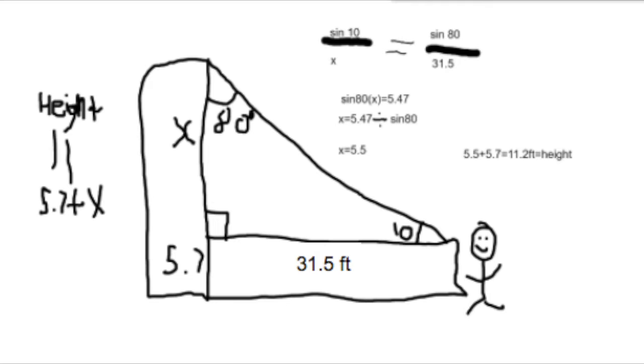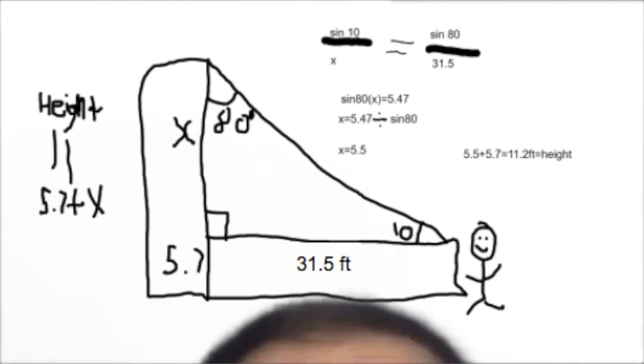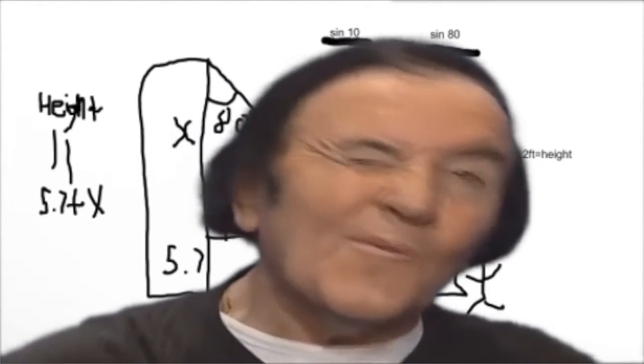Then we would add 5.5 to Simon's height, 5.7, to get 11.2 feet, which is the height of the wooden wall. Wow!